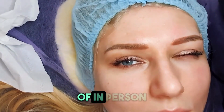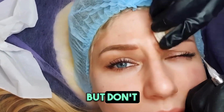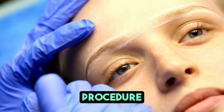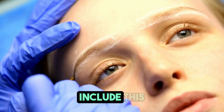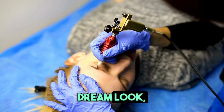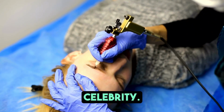The benefit of in-person consultations is that you're able to pre-draw sometimes for the client to show them the shape. But don't spend too much time offering that option during the consultation because that shape may change the day that you perform the tattoo procedure and can add unnecessary time to the service, even if you include this consultation time into the consultation fee. Have the client share a photograph of their dream look, whether that be the eyebrows, eyeliner, or lip color that they have once worn or that of a celebrity.